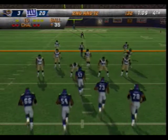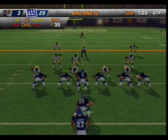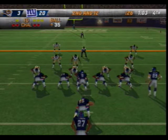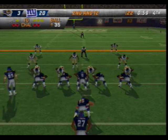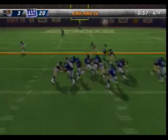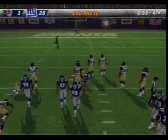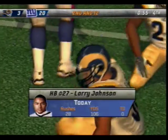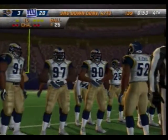Second and long. Ball on the 35-yard line. The Rams line up at a 4-3. Here we go. Hand it off. Gets it. Harper comes up to make the play at the 25. Larry Johnson has picked up now over 100 yards on the ground.